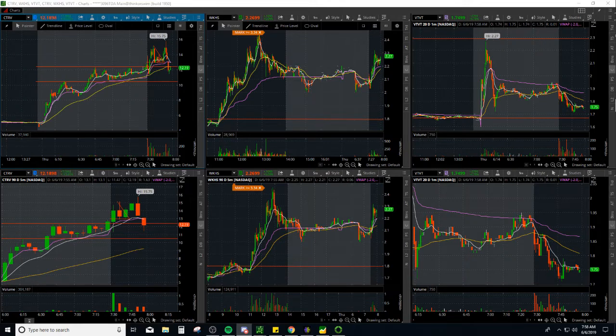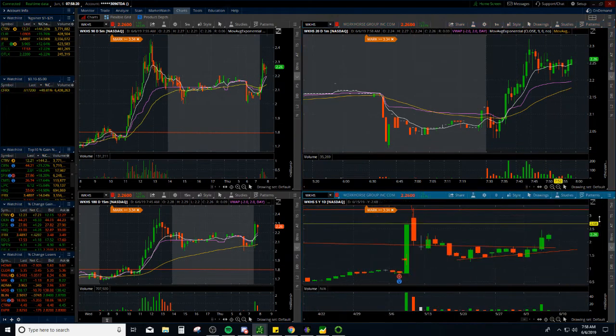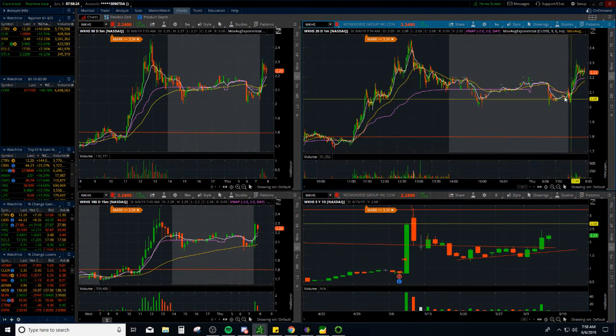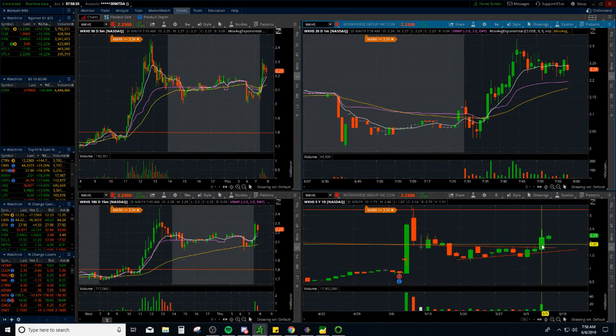Also, WKHS ended up holding 220 so far, and it's starting to curl up. I really don't have high expectations with that one. I just don't think it's gonna have a lot of range today, but we can still keep it on watch.